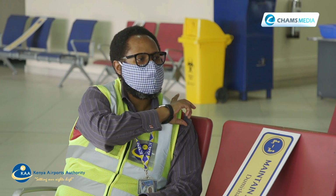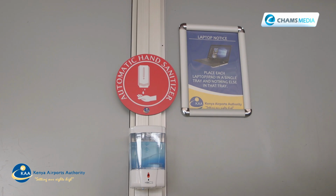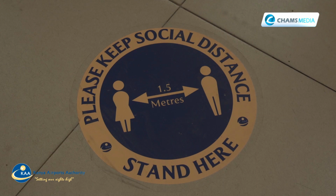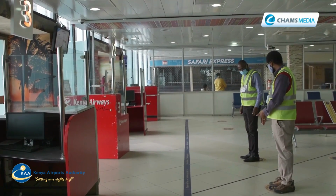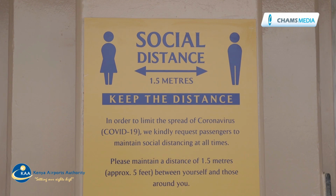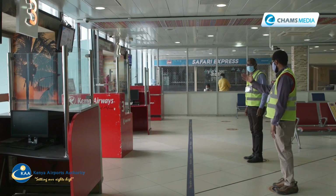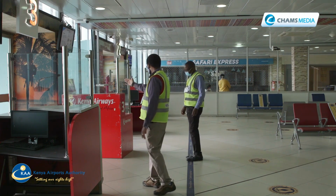And the same process will apply when they're coming in, they'll be planned in here according to where they're sitting in the aircraft. Just like in the check-in area, we also have a line for where you're going to wait. So you and I right now are standing here. We're 1.5 meters apart from each other, as well as there's a distance between us and the counter. So yet again, as you can see, there's a glass screen. You present your documents.